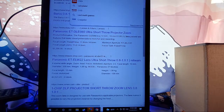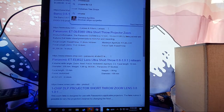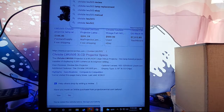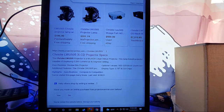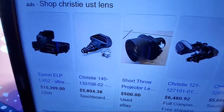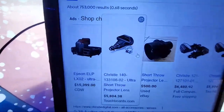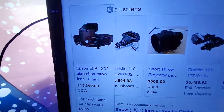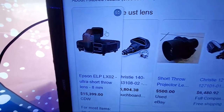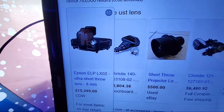I got this right. Christie 505W, but you want to go with, not the 505W, you want to go with the ultra short throw lens. That's what a lens looks like for a Christie. See that weird shaped lens? See how it fits in the front? It connects in the front and it goes to the back. That's an ultra short throw lens for a high-end projector.